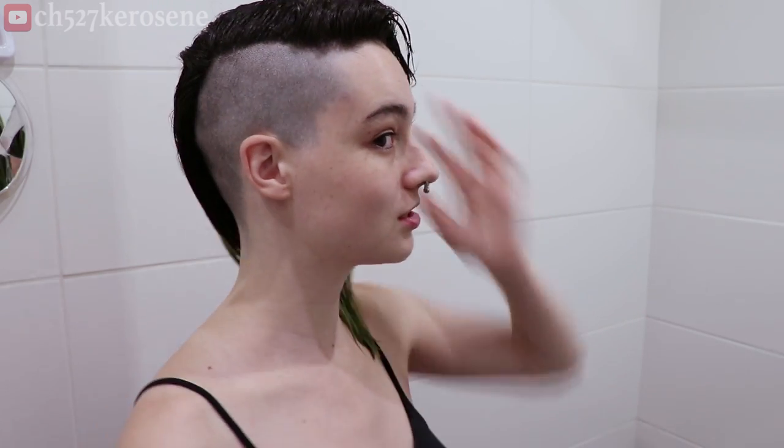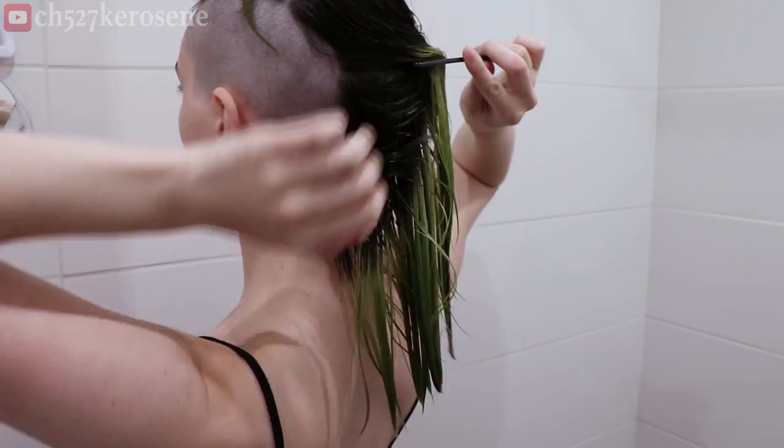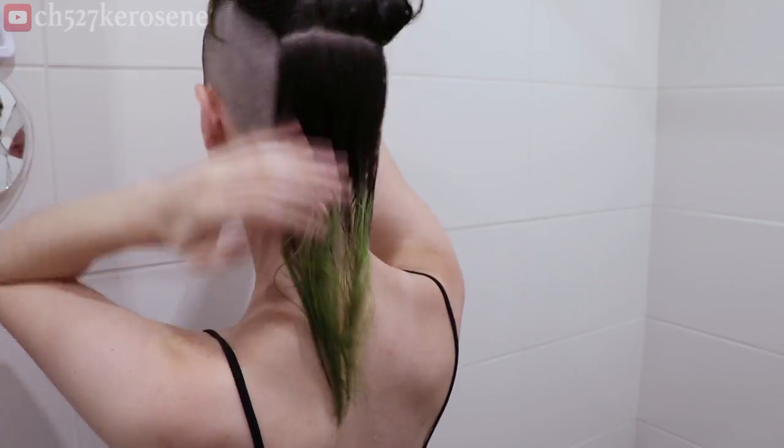Okay, so next up is to, I guess, just cut most of the length off. And then after that, I think I might try to touch it up and do something a little bit more specific. I was debating where to start, but I think I'll just start in the back. We can just see how it goes. Yeah. So I'm just gonna section off the top a little bit. A lot of it? I don't know.